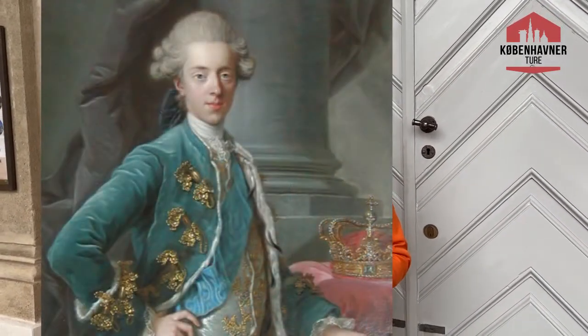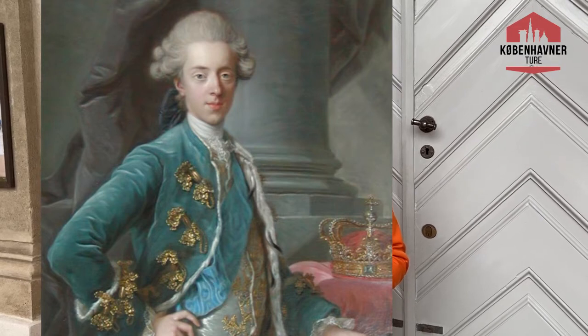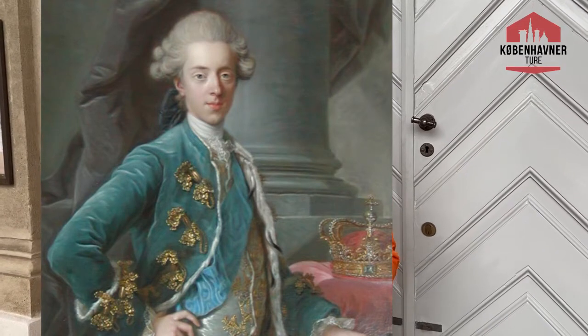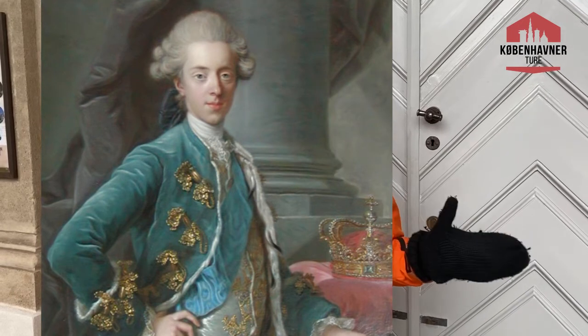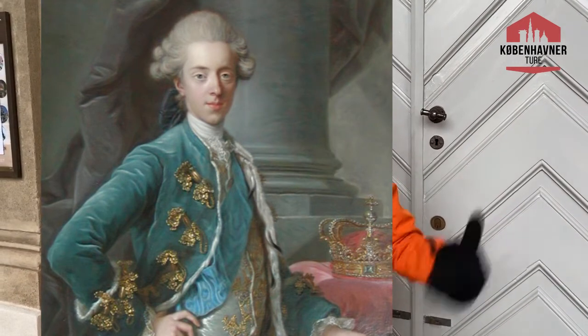As you heard earlier on the tour, we have a lot of Christians and Frederiks in the line of kings in Denmark. But one of them, his name was Christian VII, and he was actually mentally ill. Today we believe that he had schizophrenia. And one of his absolute favorite places in town was this place right behind me. It's the court theatre. And he loved the theatre.